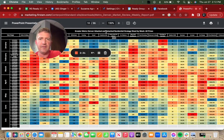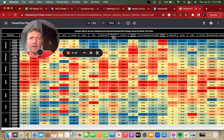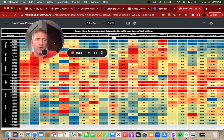Let's look at predictive MSI, which stands for months supply of inventory. Now, we need to be in the 4 to 6 month supply range to have a balanced market, and we're obviously nowhere near that. Yet the number is going up a little bit from 1.2 to 1.4 months supply. That means if nothing new hit the market and this number remained the same, it would take 1.4 months for everything on the market to go under contract.